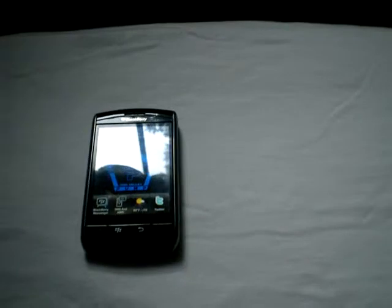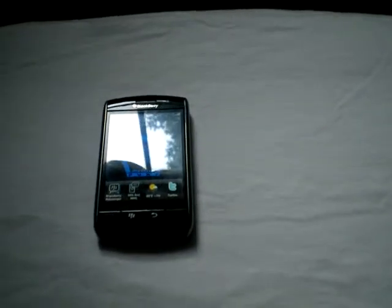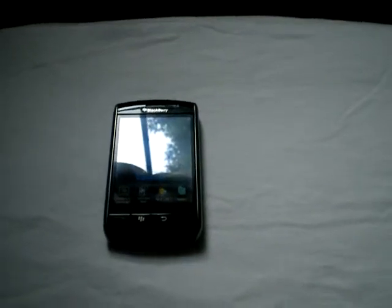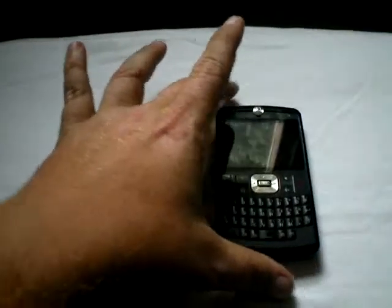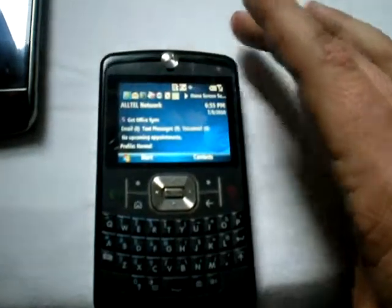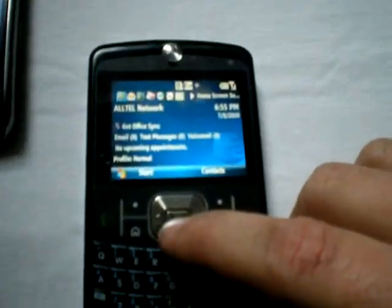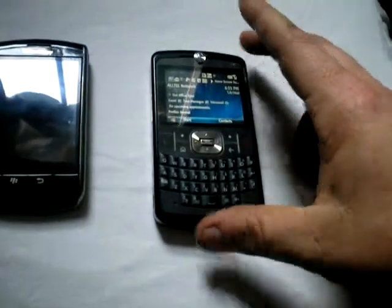Maybe I'm just being weird about it, but I'm going to do a little neat comparison, because I watch enough of these and I want to try my hand at it. Anyway, this is my Motorola Q 9C. I can't do any tests with this because the carrier no longer exists, which was Altel, and it's no longer under contract, so therefore it doesn't work.